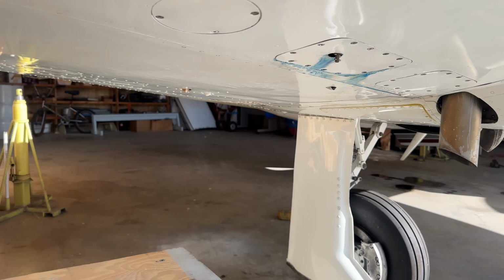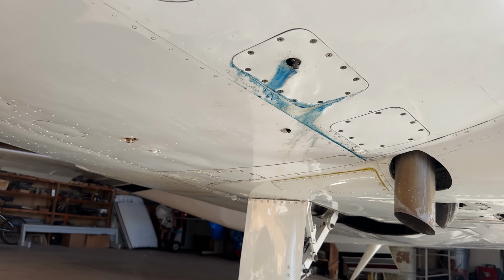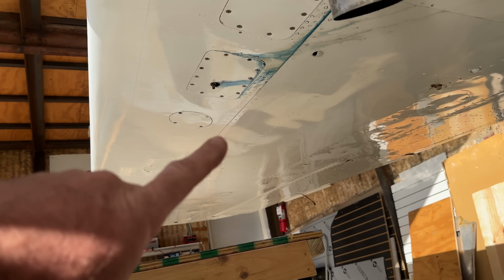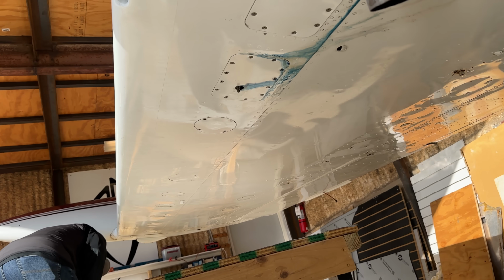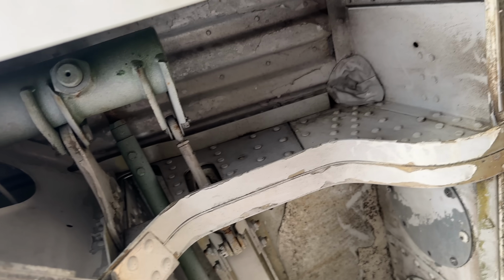I didn't see any. Well, let me take that back. So we got a little bit of fuel coming out here. Everything looks good under here. I don't see any repairs. I don't see anything on the wings, just that fuel leak out of the gascolator there. Flaps look good. Oh, this looks good underneath here.